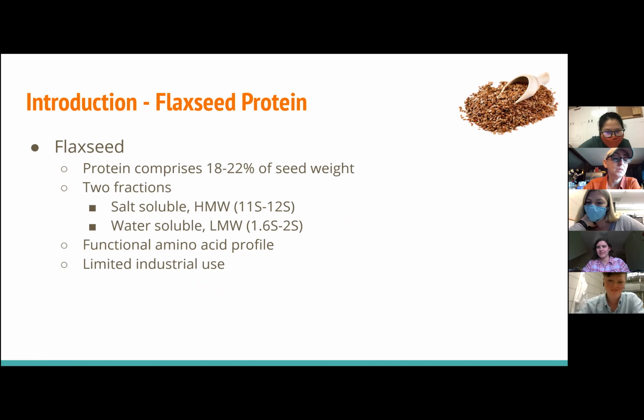Cool. Okay, so the next protein that we're looking at is flaxseed protein. It's traditionally an oilseed, but it does have a protein content which depends on the variety. Fortunately, the authors of our paper did not give us a variety to reference, so we're assuming that it's 18 to 22% of our seed weight.